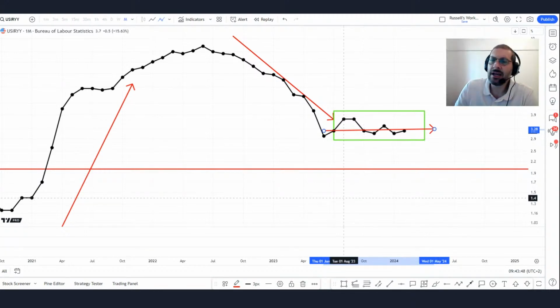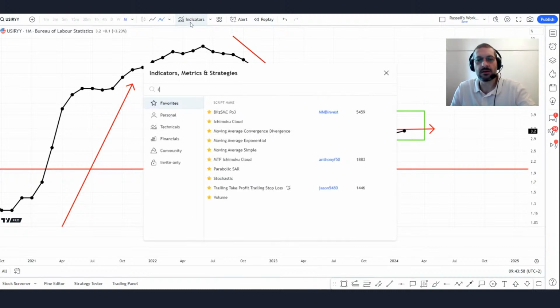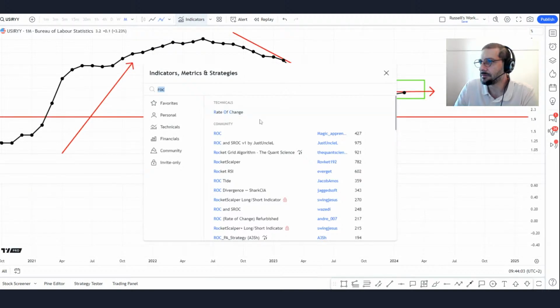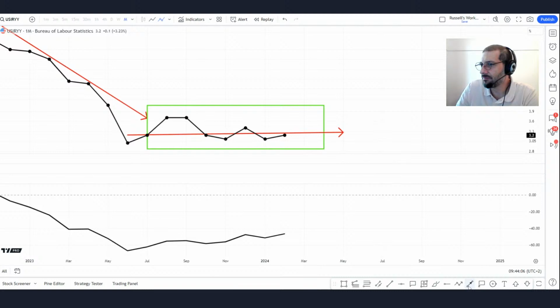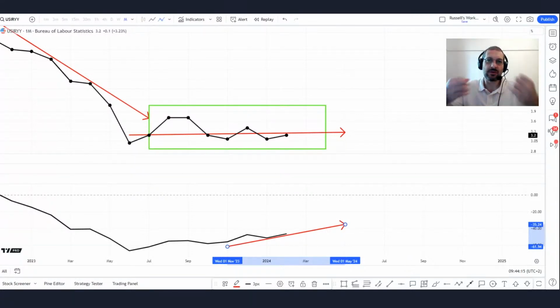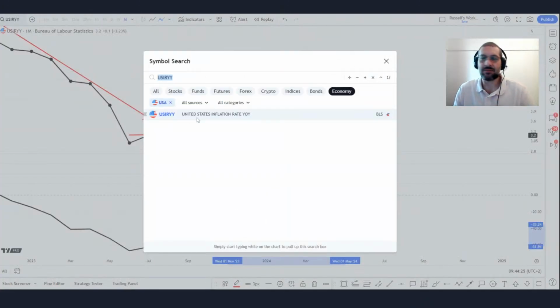Let's just take a look at the core inflation rate. This is the headline inflation. Just before we do that, let's just add a rate of change as well. And you can see here we're starting to lose the acceleration to the downside. It's starting to move towards zero. In other words, we're losing that acceleration towards 2%. Let's take a look at the core inflation rate. And we're looking at CPI. Remember, CPI is not really the inflation measure that the Fed looks at. They look at PCE, but they're very closely aligned. So let's just go through to core inflation.